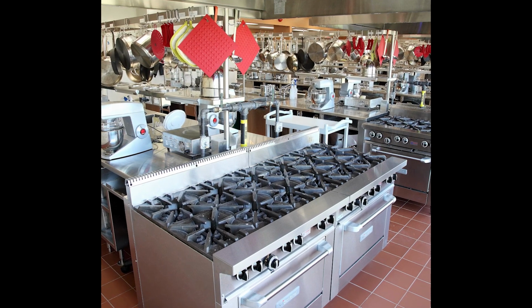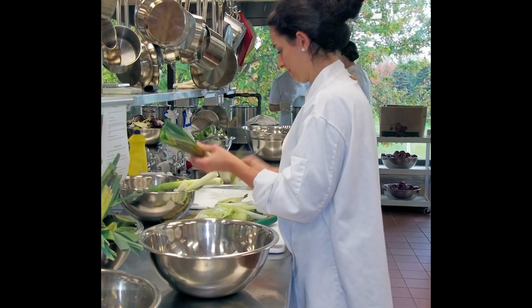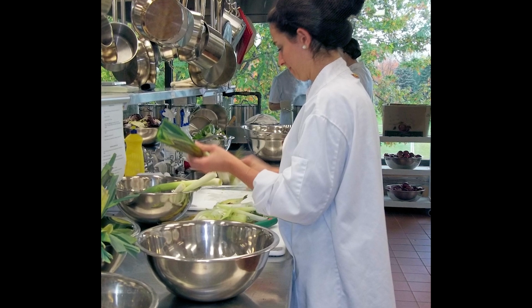There is a range of courses that take place in the food lab for students in different programs, so many students do get to enjoy these facilities.